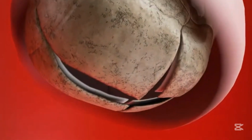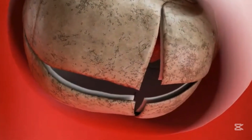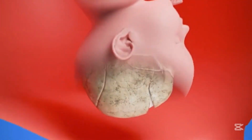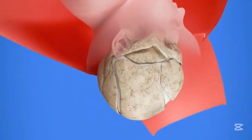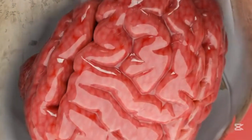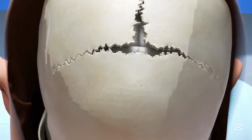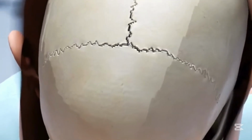Your skull has these tiny cracks all over that run along the surface. When you're in the womb, they form in between the skull's separate plates. They're filled with a stretchy tissue that holds the bone together but still lets them move a little. This allows for flexibility during birth and room for your brain to grow. As you get older, the cracks slowly harden and eventually fuse the bones together.